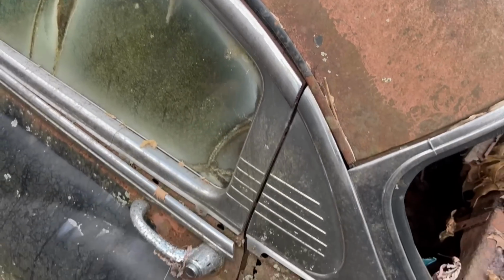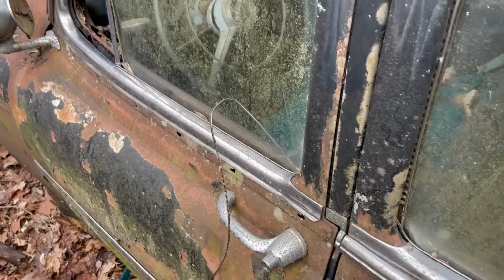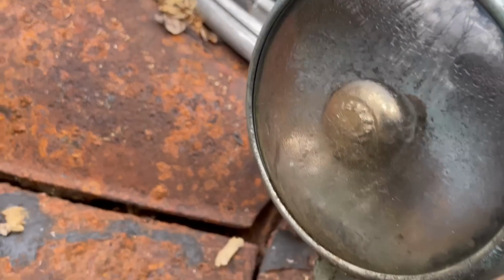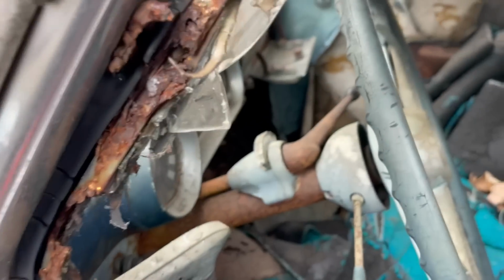This trim is in really good shape. Look at that. Really good shape. Bel Air emblem. Here's a piece of trim here. And this trim is not the easiest stuff to find. And this car has a spotlight. I wonder if that's factory. And look, the glass is in it. Look at that. Wow. I don't want to say it's factory because I don't know, but it probably is.